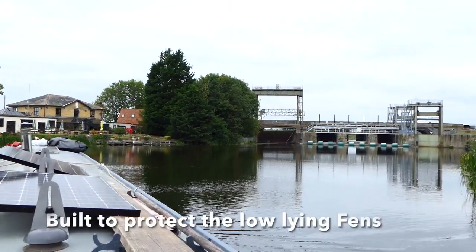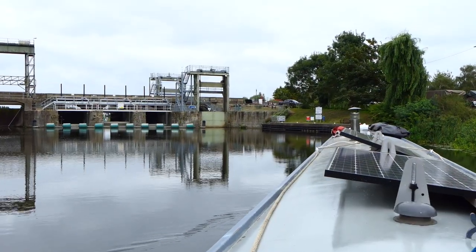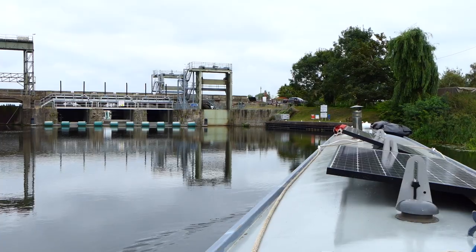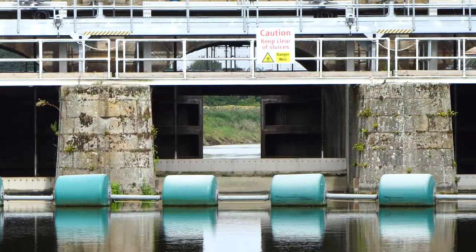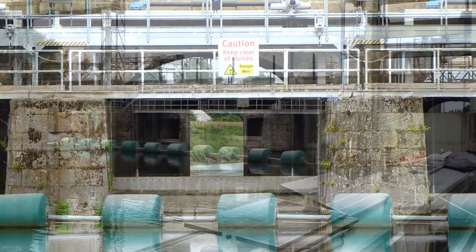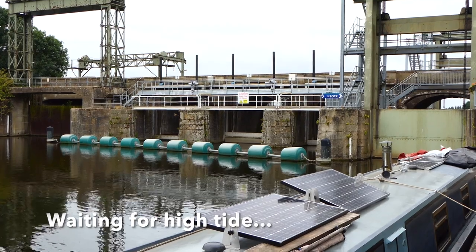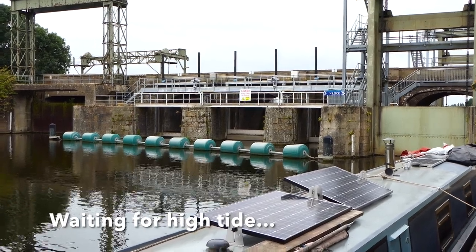Here we are arriving at the Denver Sluice. On the far left you see the Big Eye, it's called, which is just used for commercial vessels. And then in the middle are the Little Eyes, which are opened at low tide to let the River Great Ouse flow out to the sea, and at high tide are closed. And here we are waiting just outside the navigation lock.